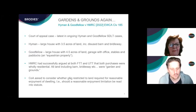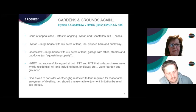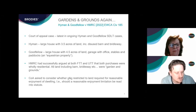As a quick recap, residential property for SDLT and LBTT, and LTT if you're Welsh, is any building used as a dwelling or suitable for use as a dwelling, together with its garden and grounds and any other buildings on those gardens and grounds. So the question of what is gardens and grounds, particularly when you're dealing with larger properties, has become fairly heavily litigated in recent years. And now we have the first really substantive bit of authority on that question, albeit it's English authority and the decision is quite limited. And this is the decision by the English Court of Appeal in the Hyman and Goodfellow SDLT cases.